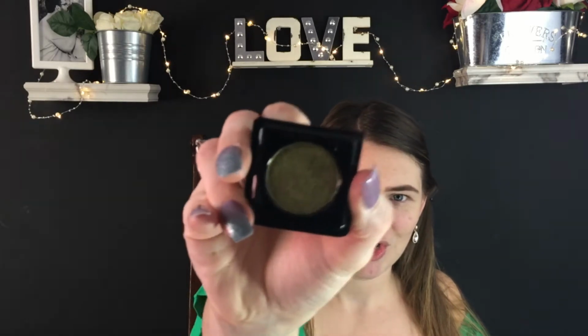Okay, the next thing I see is from Hikari. It's a cream pigment in the color Envy. I can get it open. Oh wow, that's pretty. It's just a really pretty emerald green color. Wow, that's pretty. Hey, I wanted to do a St. Patty's Day look today anyway, so maybe I'll try this. I've never worn green on my eyes before, so maybe we'll give this a go today, since it's kind of a try-on haul. So I guess that worked out perfectly.